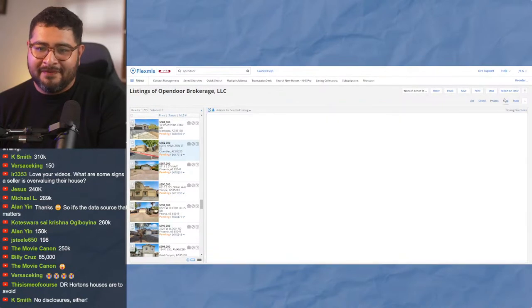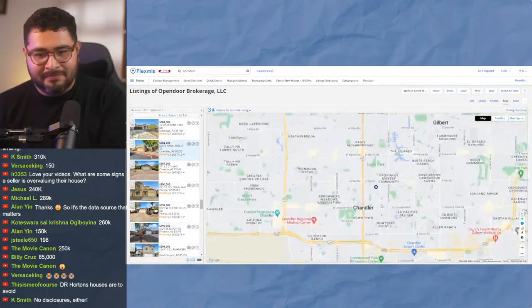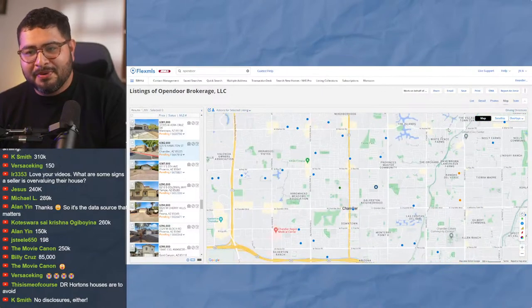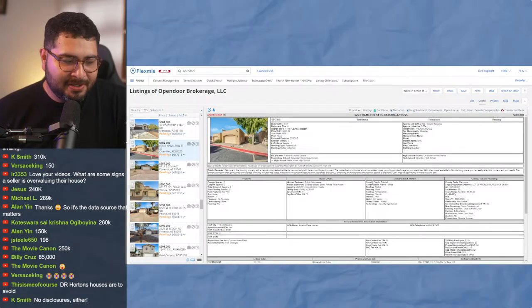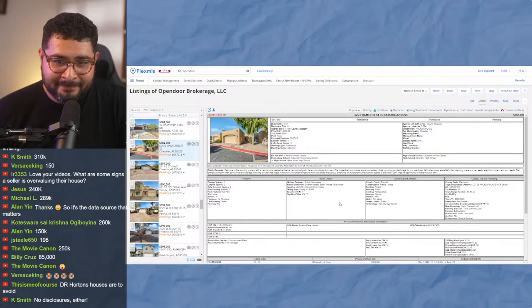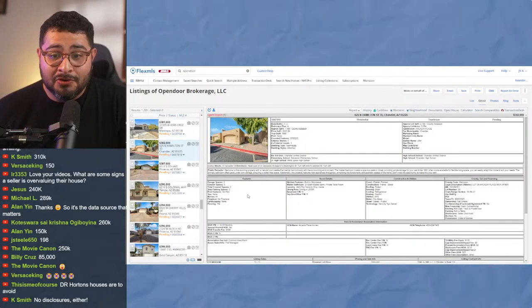Small house, but if it's Chandler, I'm imagining it's closer to Gilbert. Yeah, pretty decent area. Decent area, smaller-ish house, 3-bedroom, 1,100 square feet. No disclosures. That's 100% right. They give very limited or no disclosures.